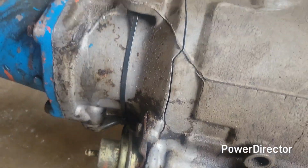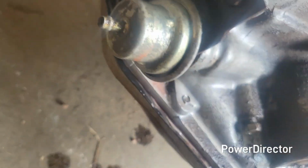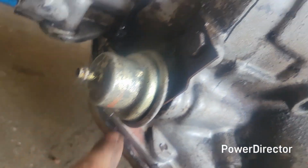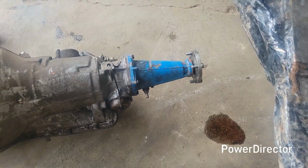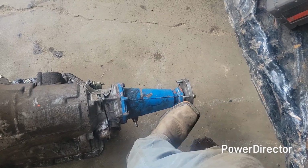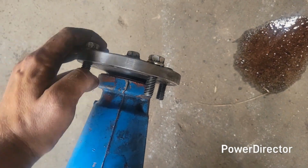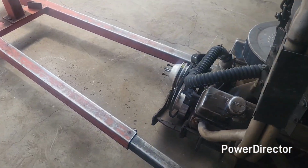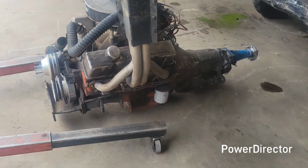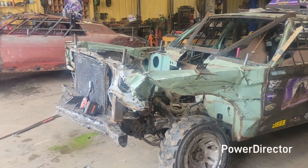And then as you can see, cracked the whole back of the trans off, all the way through to the pan there. All the way down. Input shaft moves a lot, or output. The yoke's tight on it. That's all output shaft movement. So get a new cradle put on it, straighten the headers, and get it put back in this turd.